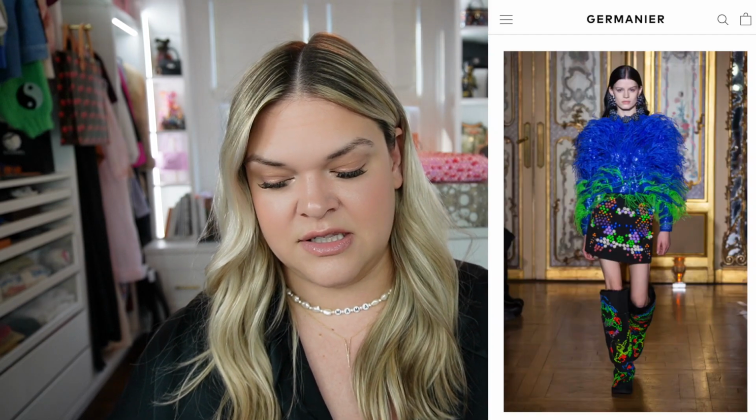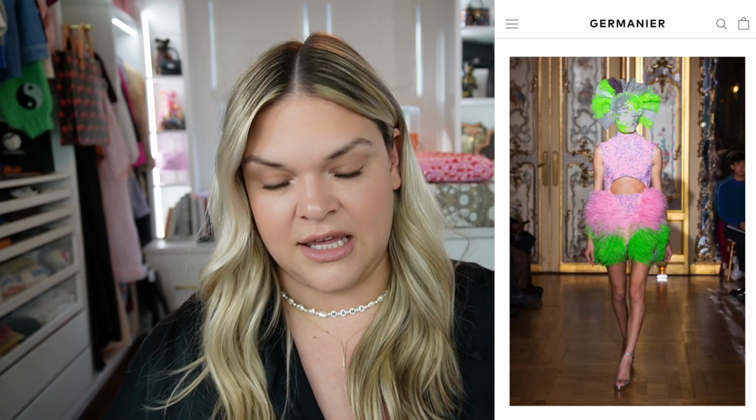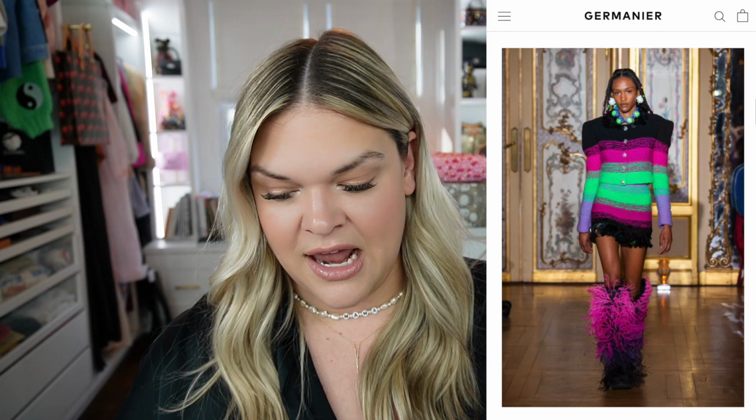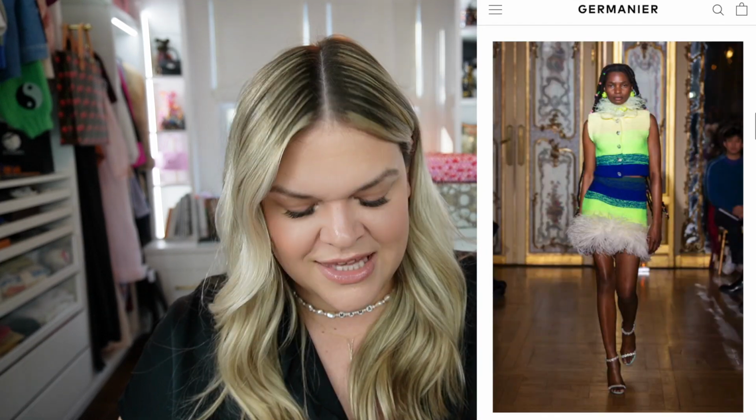But let's pull up the fall winter 22 show, which was the first one he showed in Paris. Just these beautiful feather looks and then all this chunky beading. He incorporated some menswear now. Then there's these suits that I believe are crocheted. I think he said that his family actually crochets. His grandmother, his mom, maybe his sister also help in Switzerland with certain crochet projects, which is just so cool.